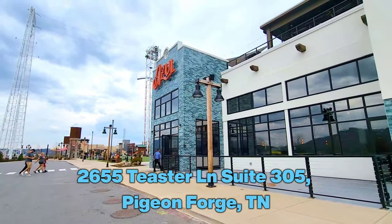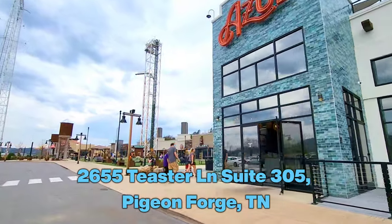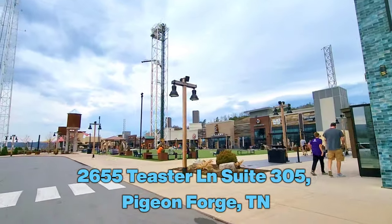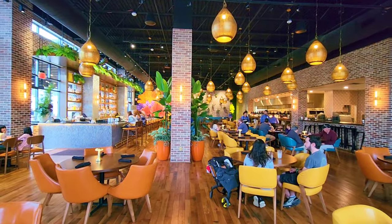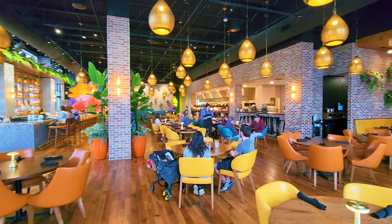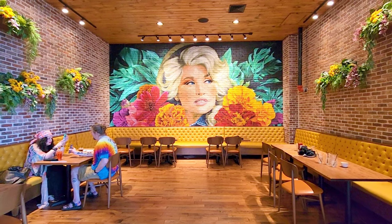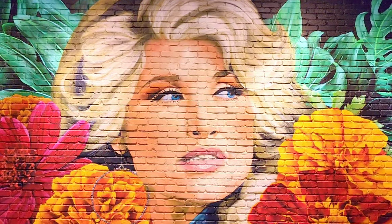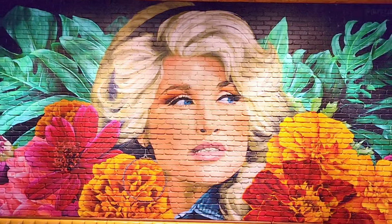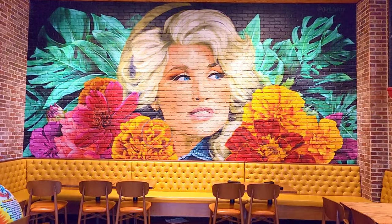Azul is located at 2655 Teaster Lane, Suite 305. It is in the Mountain Mile in Pigeon Forge. Let's take a look around the vibrantly colored dining room in Azul. It is an open floor plan, and of course, the first thing you're going to notice is the giant Dolly mural along the back wall, and it is absolutely one of the most beautiful murals of Miss Dolly Parton.